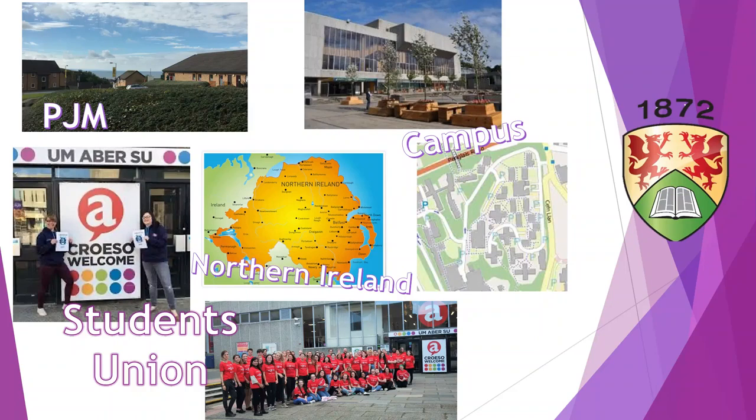I currently live in PJM, which is student accommodation just across the road. It's 5 and 6 people housing, and you literally could be housed with people from all over the world. Like, I currently have got 2 boys and 2 girls from all over England. Everybody's doing different degrees, so it's not just people that are specifically doing the same degree as you.